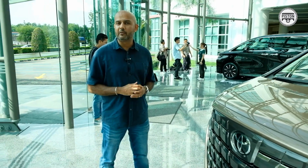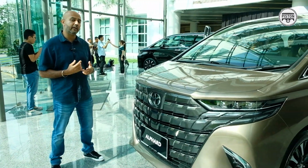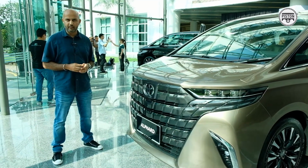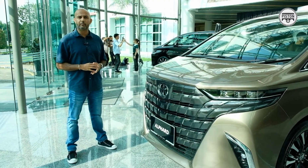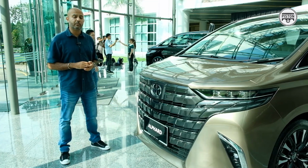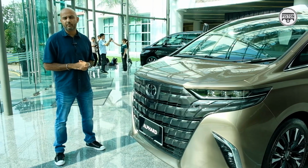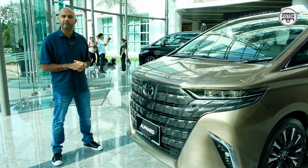That's amazing. But all that luxury comes at a price. The Alphard is a full 130 kilograms heavier than the Vellfire. But because it's powered by a more powerful engine, the 2.4 litre turbocharged engine does produce more power as well as more torque. Well, fuel consumption may not be affected.